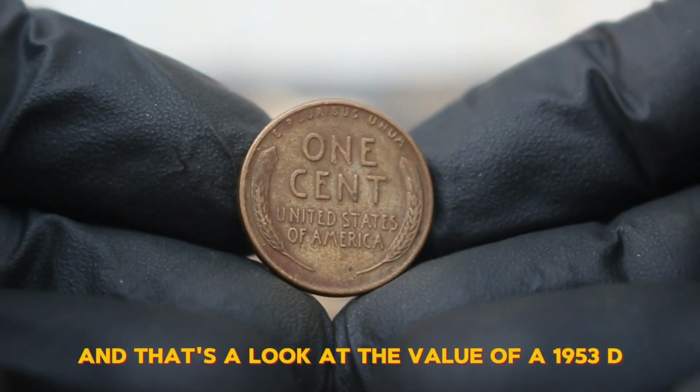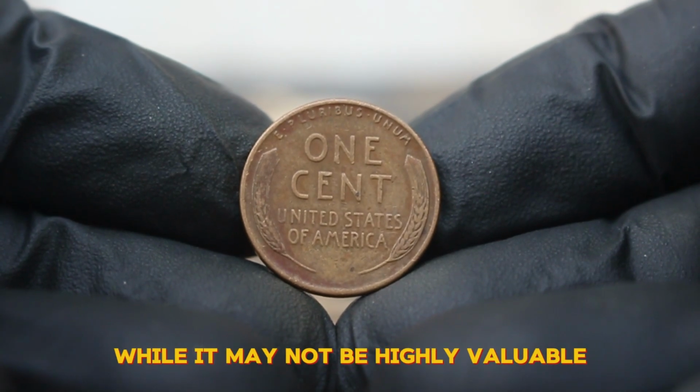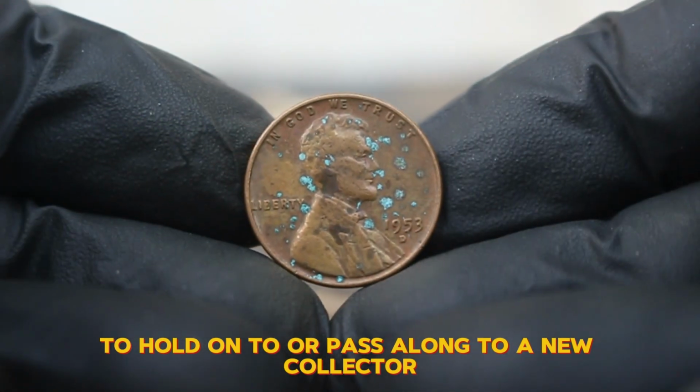And that's a look at the value of a 1953 Lincoln wheat penny in dirty condition. While it may not be highly valuable, it's still a great piece of American history to hold onto or pass along to a new collector.